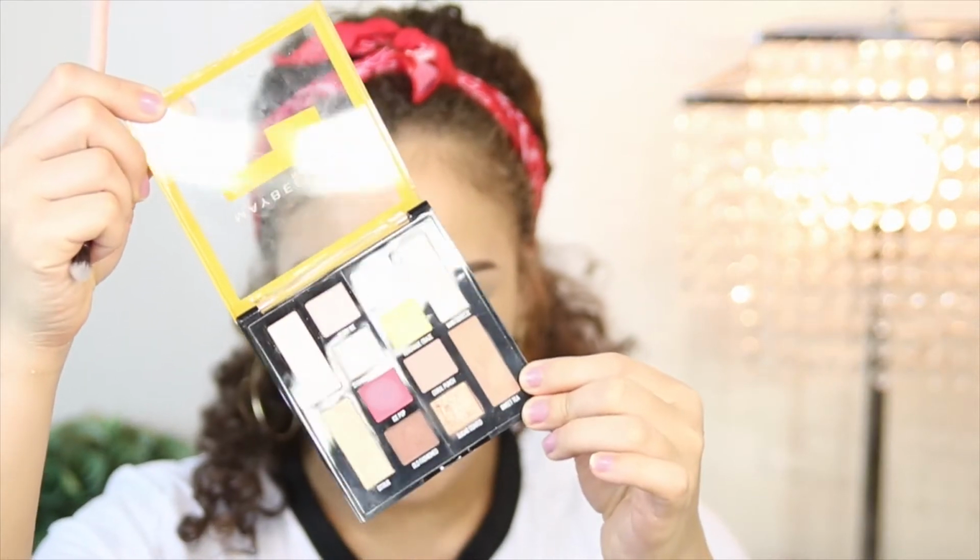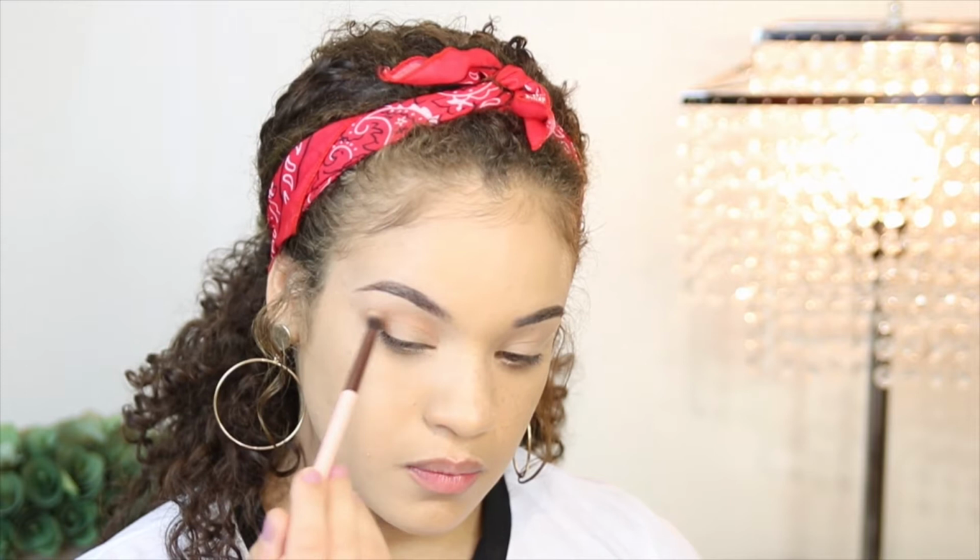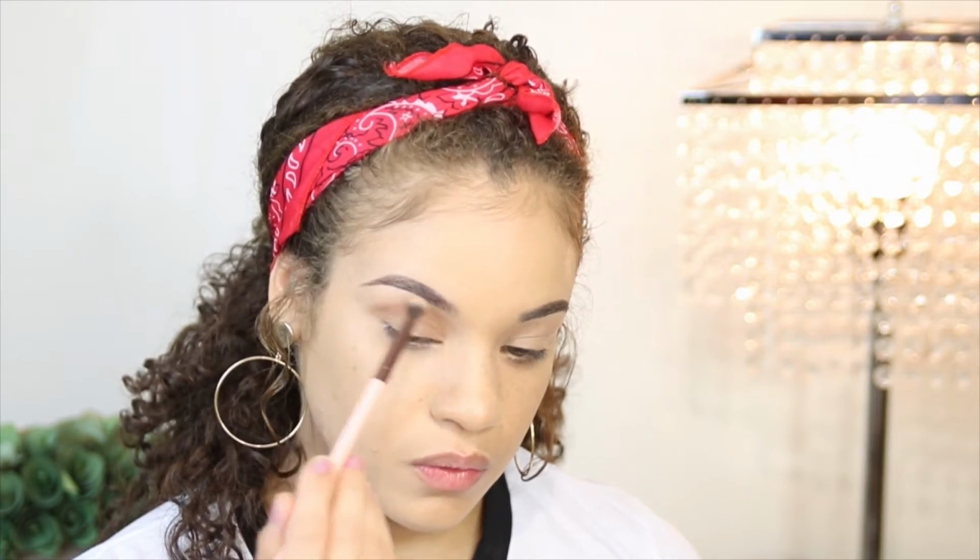For a transition shade, I'm going to go in with this shade right here, which is Sweet Tea. This seems to be the lightest transitional shade that I could use here. I think this one is a little bit too dark, and I don't want to go in with the red or the yellow as a transition. So I'm going to use this one right here, which is the lighter brown, and I'm going to apply this to my crease. So that seems to blend nicely.